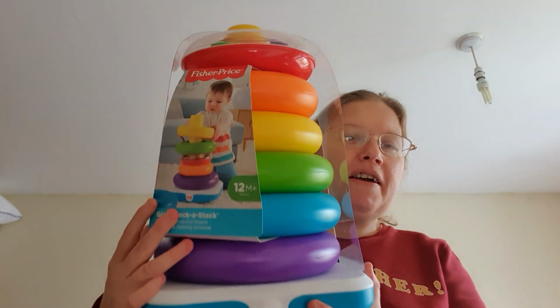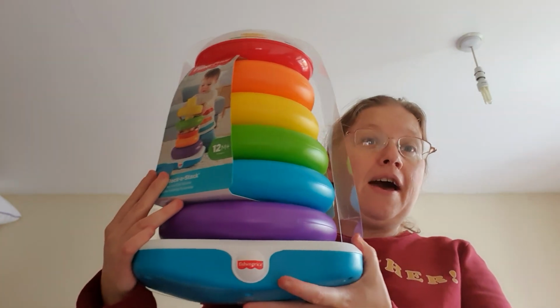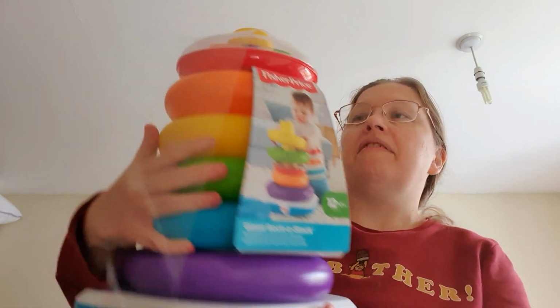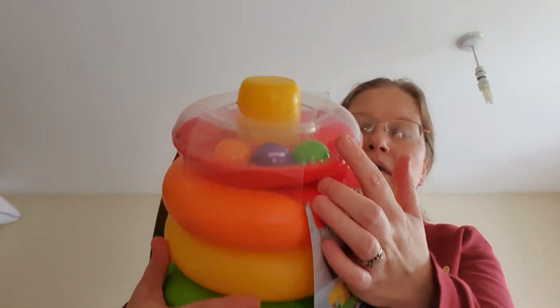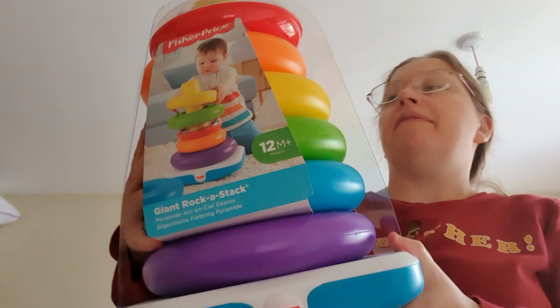This one he actually picked off the shelf himself yesterday from Smith's. Obviously I'm going to give this one to him now, but I thought it'd be a good idea to show you what it's like. It's a nice big giant rocker stacker. It's got some little balls up the top here. When we give it to Ben, we're going to take the balls away because he could easily put them in his mouth. Again, this was only £20 from Smith's.